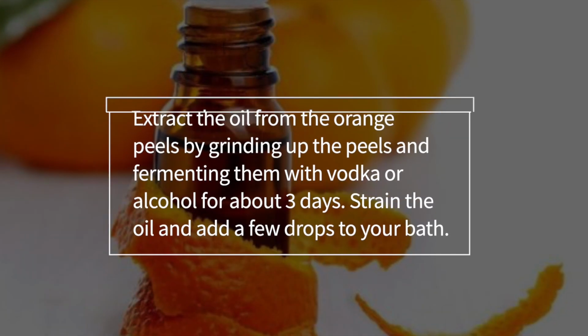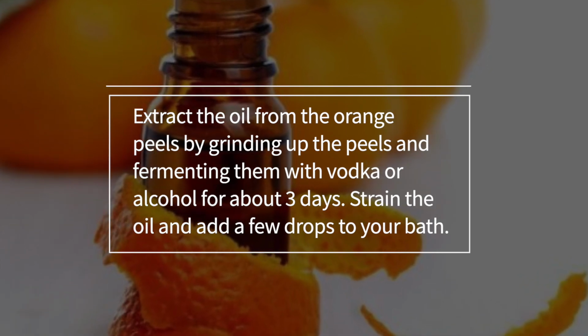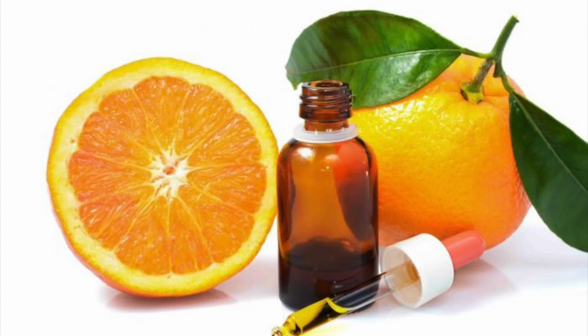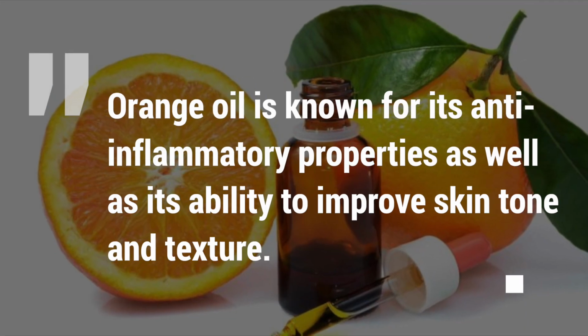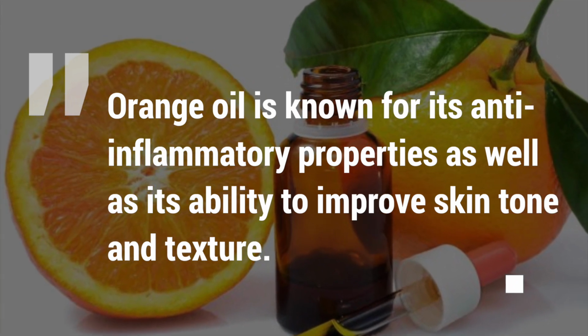Extract the oil from the orange peels by grinding up the peels and fermenting them with vodka or alcohol for about 3 days. Strain the oil and add a few drops to your bath. Orange oil is known for its anti-inflammatory properties as well as its ability to improve skin tone and texture.